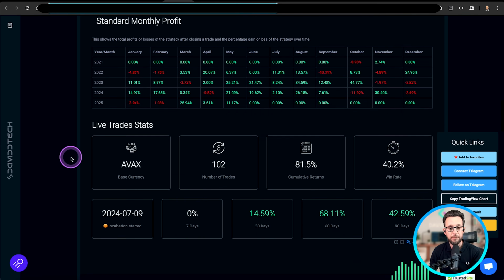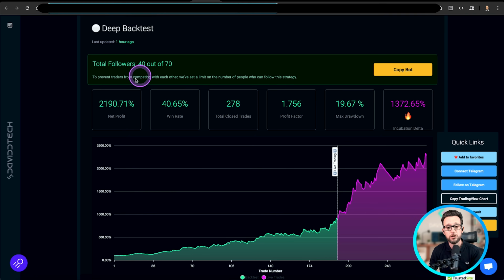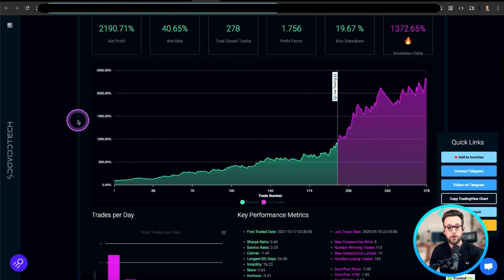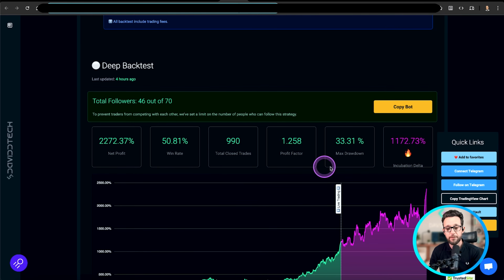Now, most of these have been put all into forward testing or into live trading since last year, so we have actual proven results that they actually do work on live markets. Okay, I'm just going to go through these very quickly.